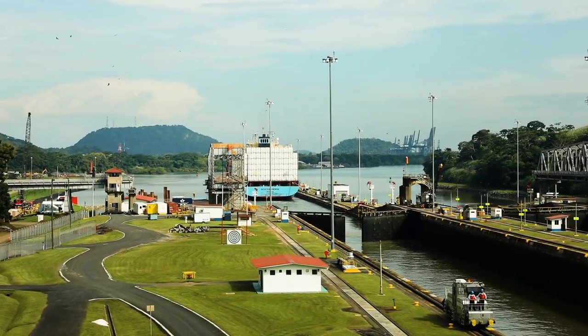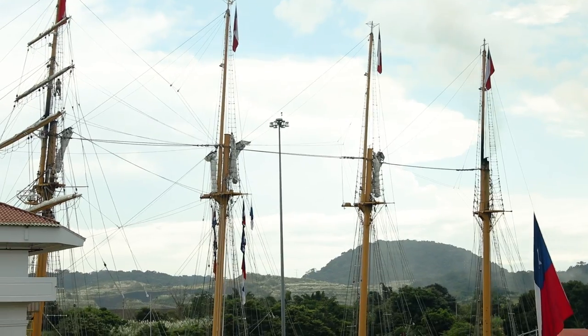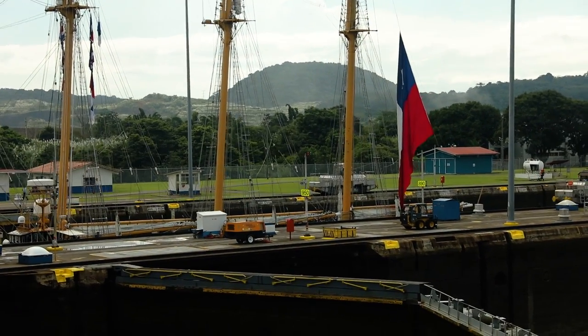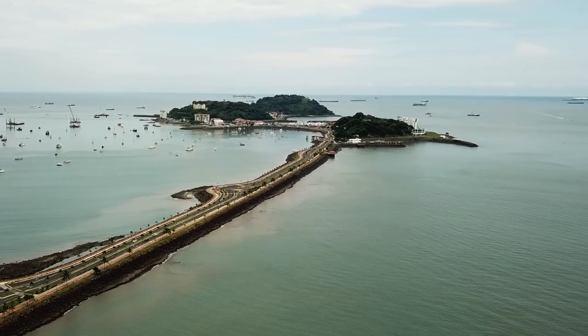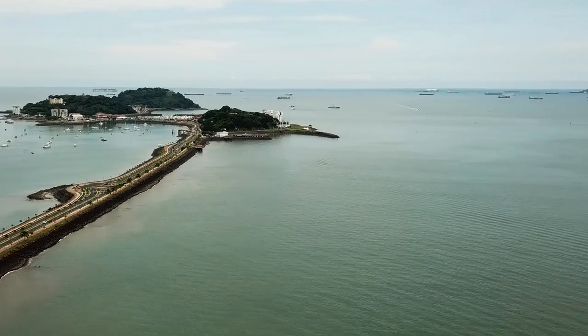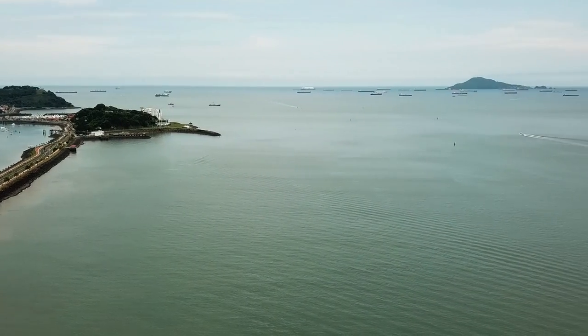The Panama Canal, also known as the Miraflores Locks, is an artificial 51-mile waterway in Panama that connects the Atlantic Ocean with the Pacific Ocean. The canal cuts across the Isthmus of Panama and allows ships to pass. More than 800,000 ships pass through the canal each year.